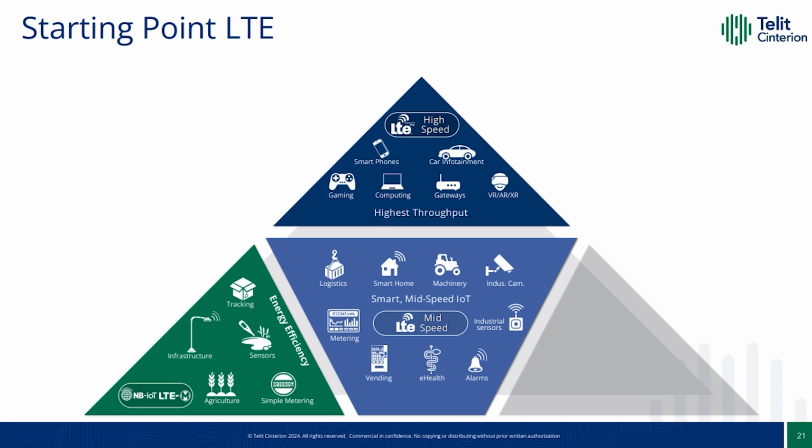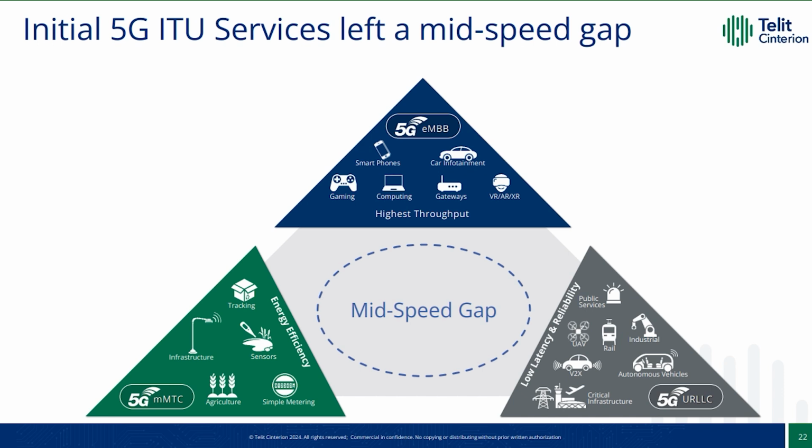But in the middle, what we have, which we call mid-speed, is actually the initial LTE release 8, which at that time was high speed. From today's perspective it is rather mid-speed, but this has been, as the first LTE, very long in the market and accumulated a lot of different applications and use cases. All the use cases which don't need ultra high speed, and therefore it's a huge segment which formed in IoT.